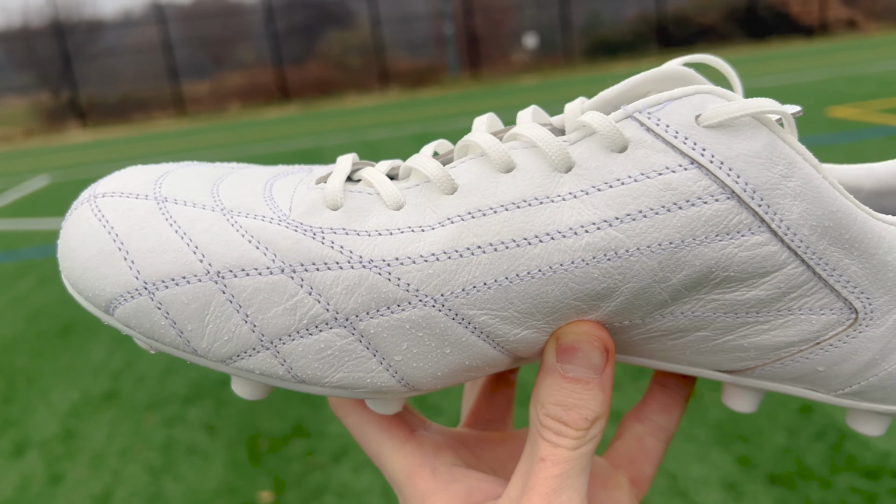Only important thing to note about the Adlers is that they do run extremely long when it comes to sizing, so if you are interested in picking up a pair, you definitely want to go a full size down. Other than that, an absolutely amazing football boot.